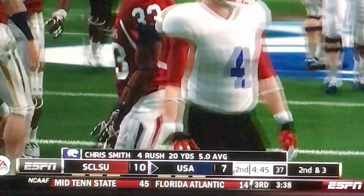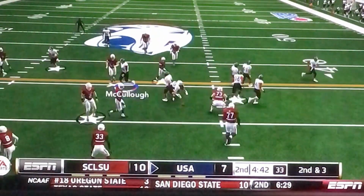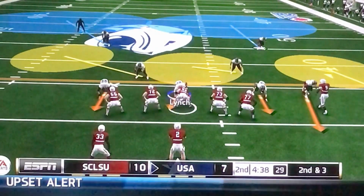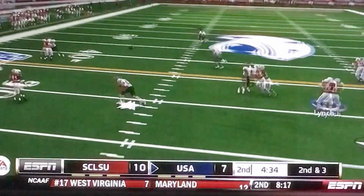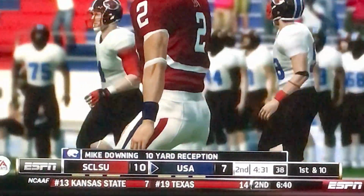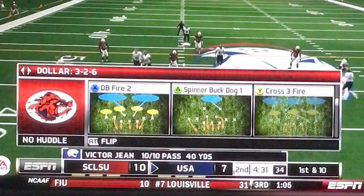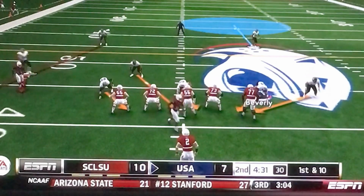South Alabama Jaguars get the ball back, and they're going to go right back to Chris Smith with his 4th carry of the day, this time for 7 yards, forcing a 2nd and short for the Jaguars before they go to that, once again, wide receiver screen. This time they were able to get good yardage off of that. Mike Downing was able to get 10 yards on the play to get it first down.